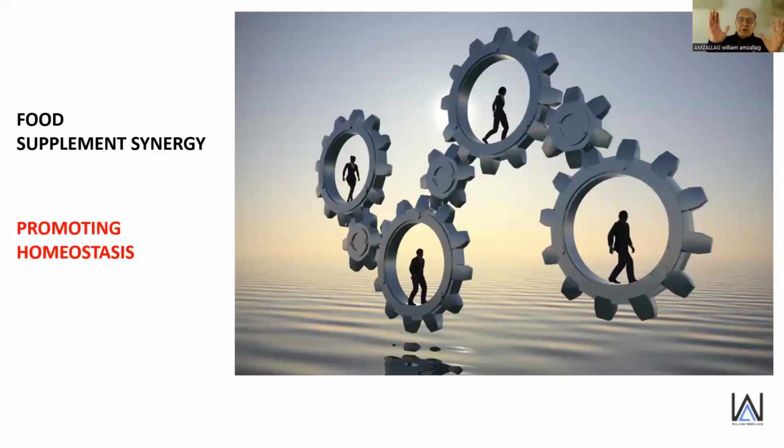Now, all these ingredients are not working separately. They work in synergy. How do they do that? Their role is to promote homeostasis, which means a permanent and dynamic equilibrium in the body between accelerators and things which are slowing down. This is how the body works, by an alternation of activity and rest. And all these products are designed to respect this dynamic balance.